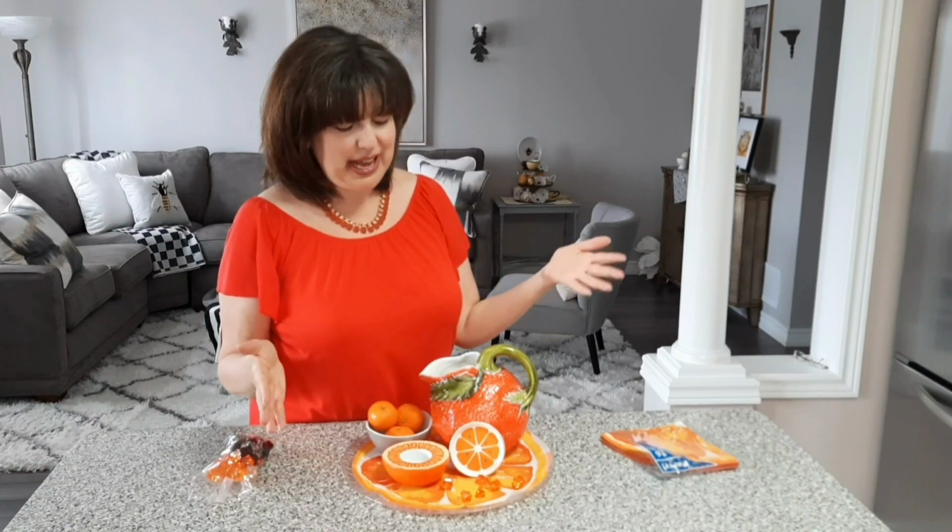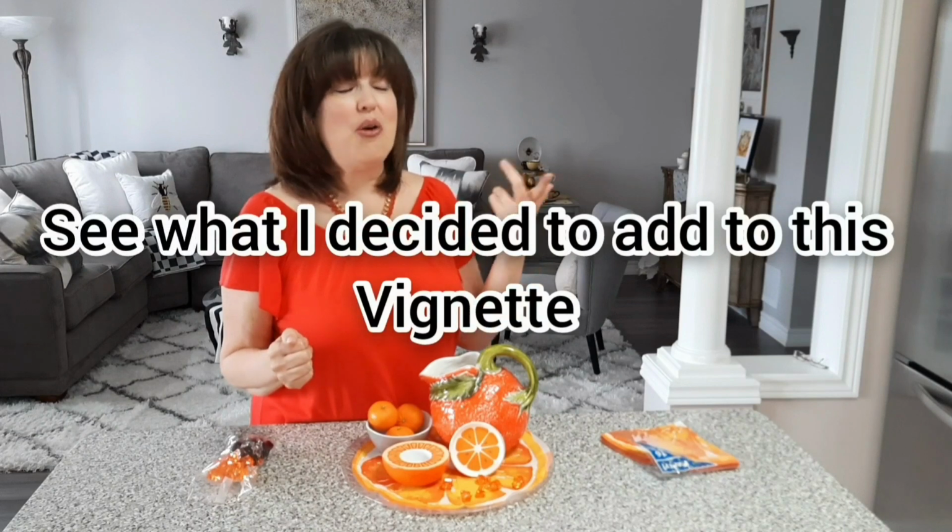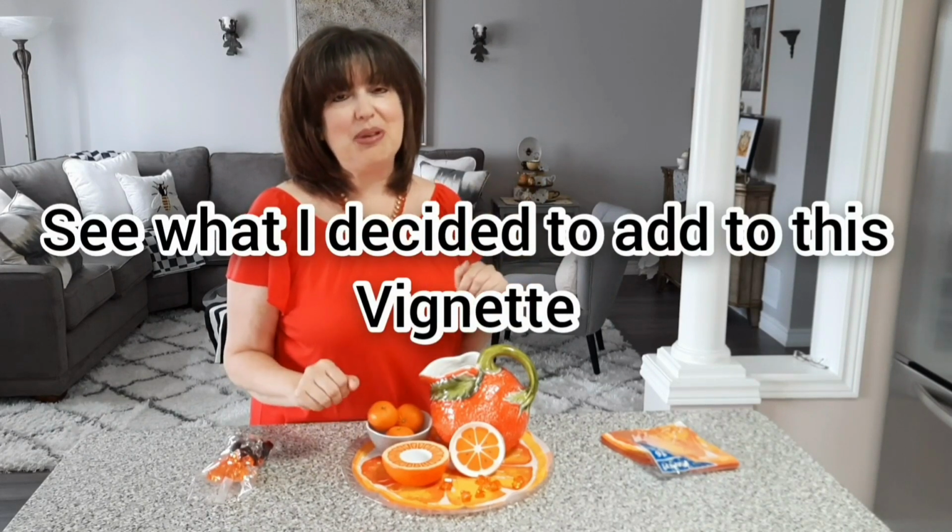Very simple. I've always said that a vignette should be at least 3 pieces or more, so we don't have too much more than 3 pieces there, but you can see how when they come together, they just look so cute. So let me show you now where I display this in my kitchen.